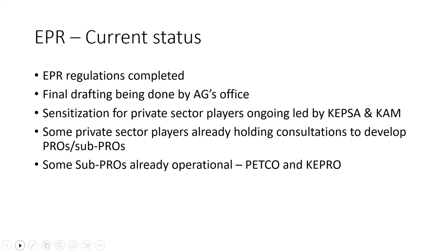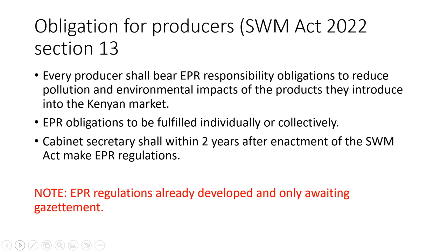So I think I have explained that. Now, what is in our EPR legislation? We didn't have a supporting act of parliament. And in July this year, we got our legislation signed by the president. That is the Sustainable Waste Management Act. And Section 13 requires that every producer should bear EPR responsibility obligations, which they can fulfill individually or collectively. The cabinet secretary was asked within 2 years to enact the EPR regulations. Fortunately, we had already done that. So we are on course in implementing Section 13 of the Act. Next slide.